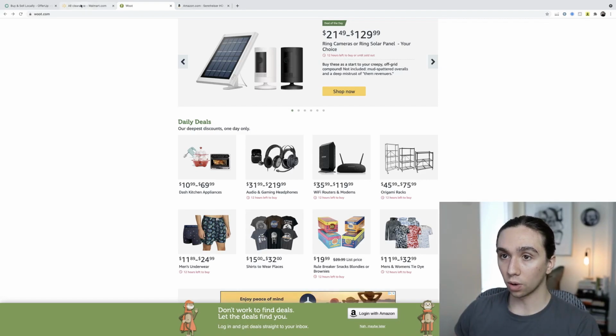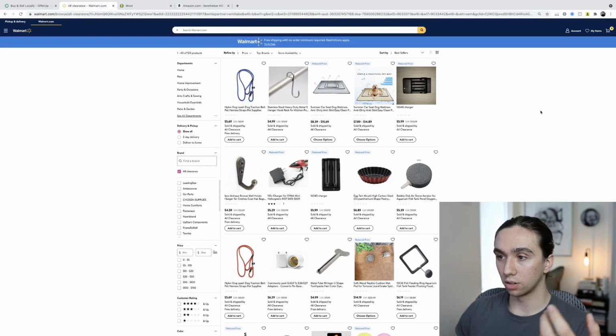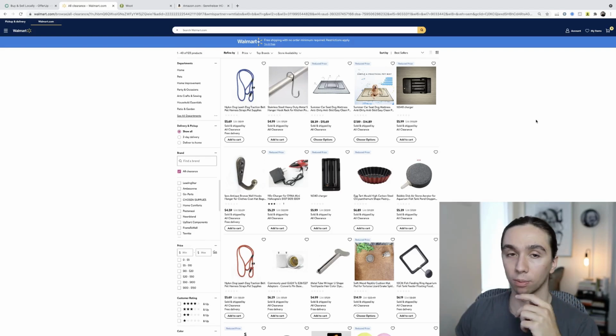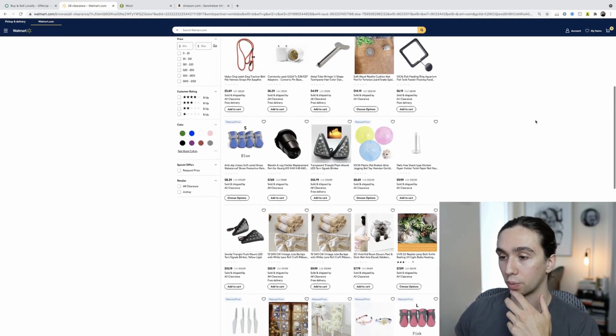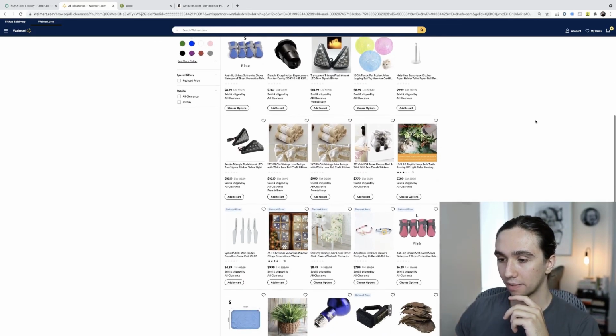This also works in store. So go to Walmart's clearance section, look in store, bring your little Seller Central app or your little phone and scan the products and see which ones you could sell for more on Amazon. You could literally get the Amazon app, or there's other ones that do it for you. I forget the names of them. I used to have them when I did this.